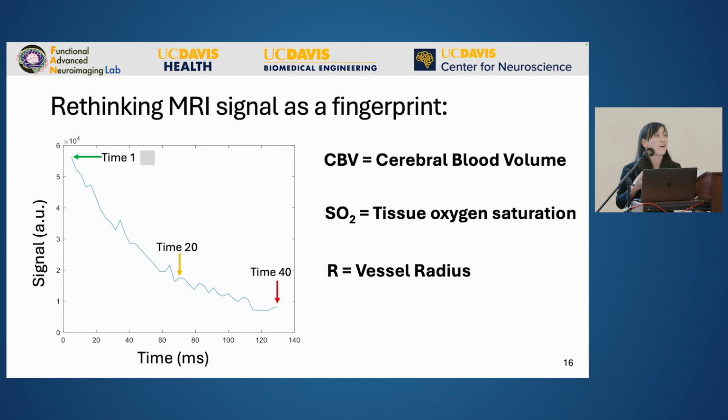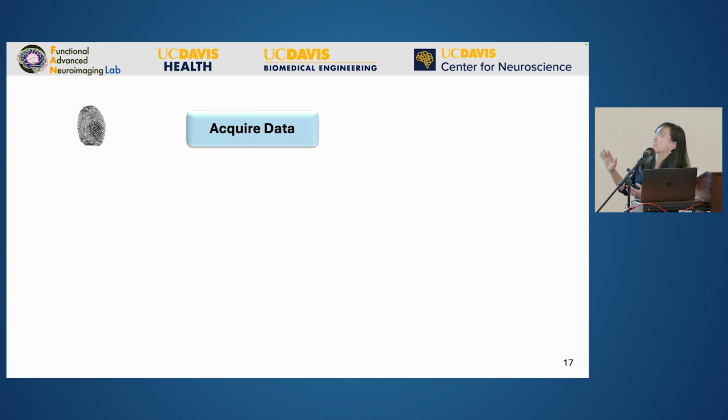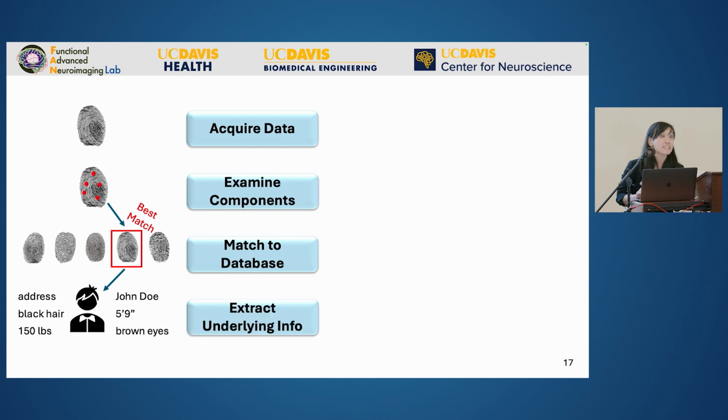So things like, what is the volume of blood in your brain? What's the oxygen saturation, the oxygenation status of your tissue? What is the vessel radius in each part of your brain? And the analogy of the fingerprint is apt in the sense that if we have a fingerprint that we can acquire, we look at particular components like loops or rings in the fingerprint, and if there's a database that we can match to, the best match will tell us something about the underlying information corresponding to that match in the library.